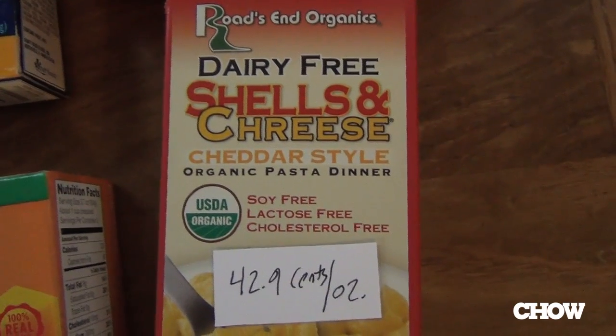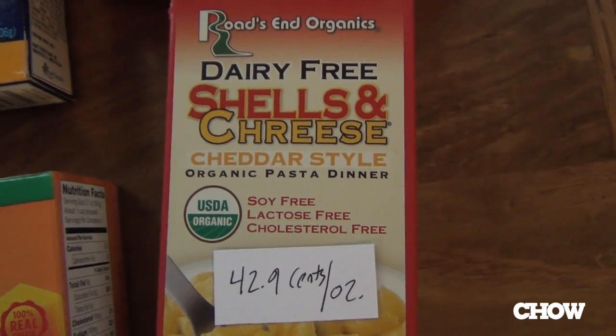Oh man. All right, this is 42.9 cents an ounce, which is crazy expensive. And it's awful. I mean, I say this as a guy who ate, by choice, vegan tacos last night. I am not against vegan products, but this tastes like garlic powder and sorrow. I'm going to give these guys a 3 out of 10, and that's because they're working with some limitations.